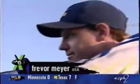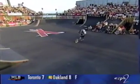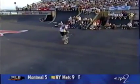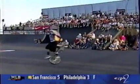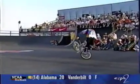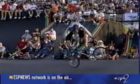Time for Trevor Meyer, virtually unbeatable over the last 3 years. Trevor Meyer rides with his handlebars about 1.5 inches higher than the rest of the riders. He does that because he's tall, and that enables him not to stoop down so much. Trevor Meyer is on a different level. He connects almost all of his tricks, and he has yet even to touch a foot down on the asphalt at the X Games. And that is key.